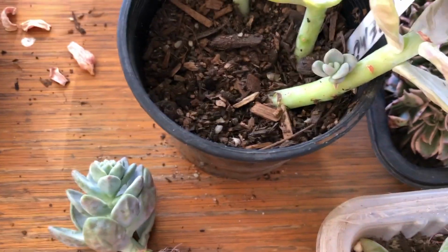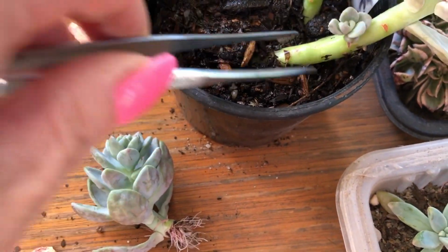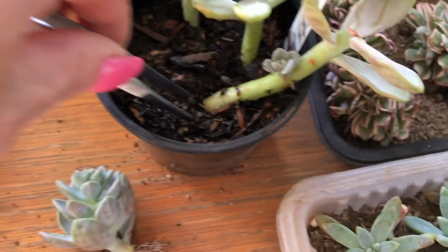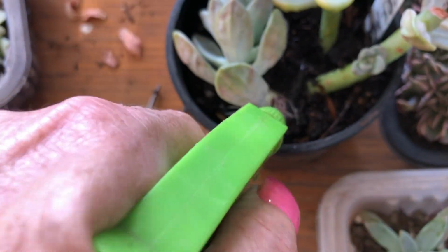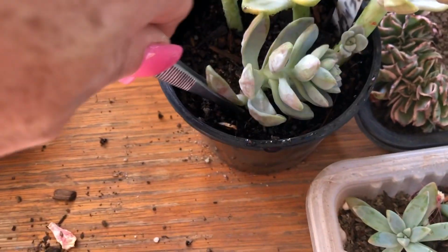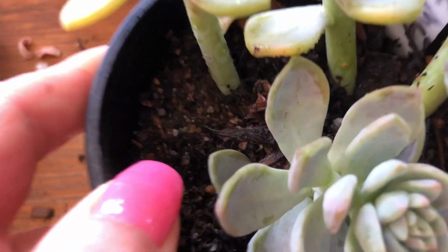This all needs a bit of a water, doesn't it? Oh, that's what I didn't show. These are rooting up as well. I won't dig those up, but so that's good. A bit more soil in there would probably be good, but not now.